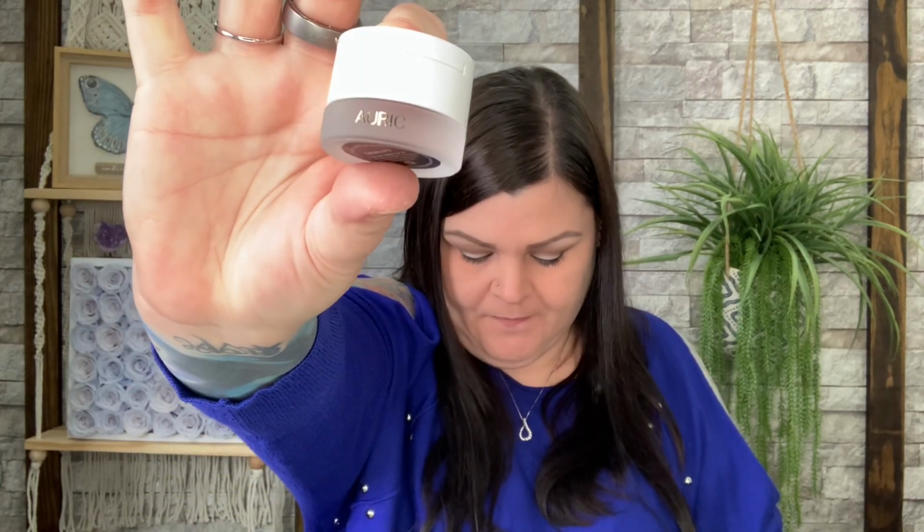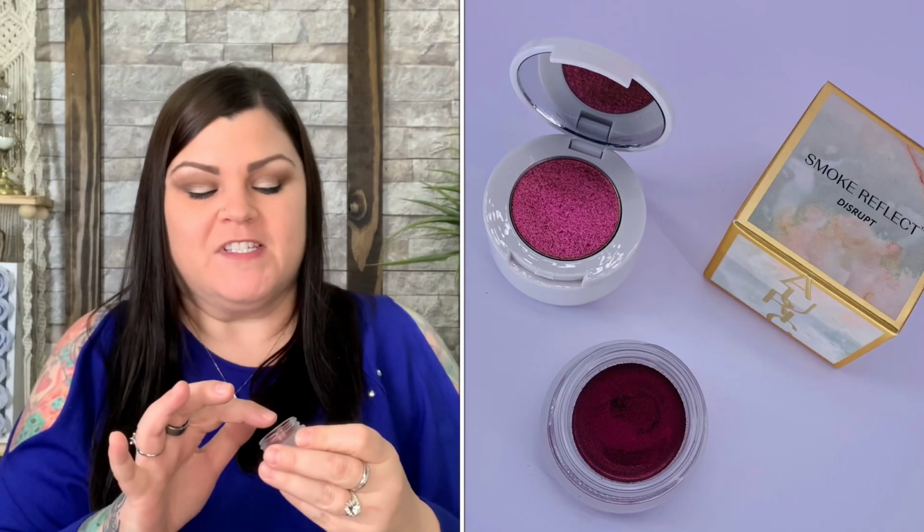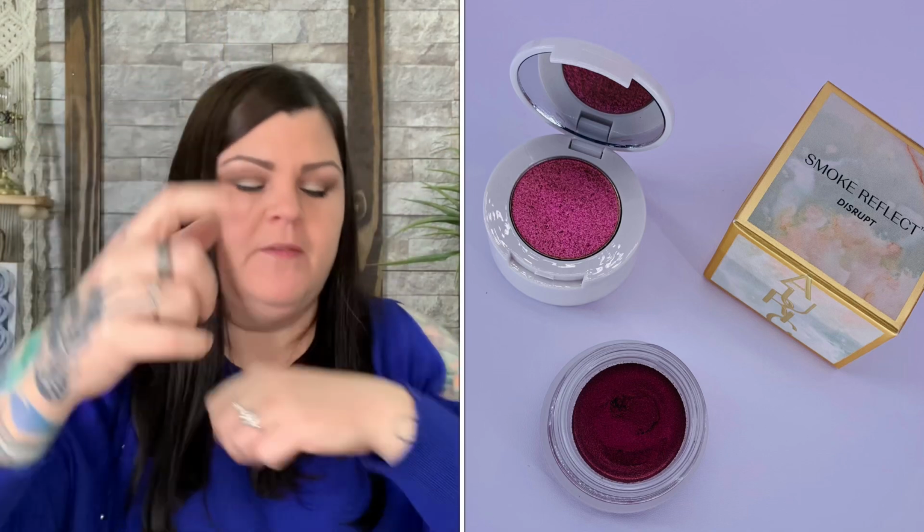So I'm going to swatch it to show you guys. Again, I don't know how much I'll use it because I normally don't pull these type of products, but I definitely wanted to show you. So here is the packaging. It does have a mirror on the top, and then this would be the topper color. And then under here, it says Disrupt. So my color would be, ooh, Disrupt. Ooh, that is actually kind of pretty. Let me swatch it for you guys. Ooh, very, very creamy.